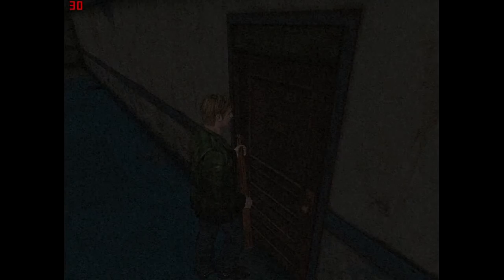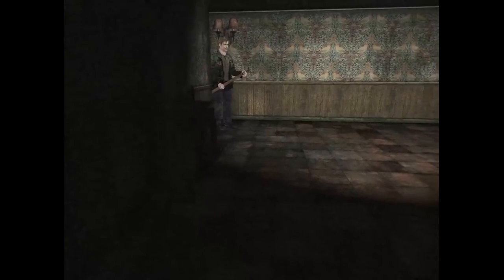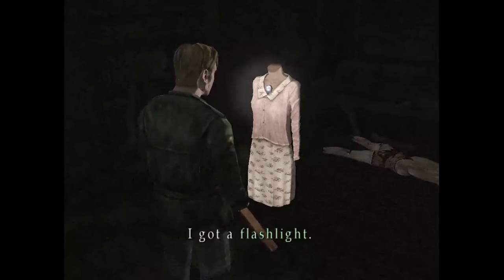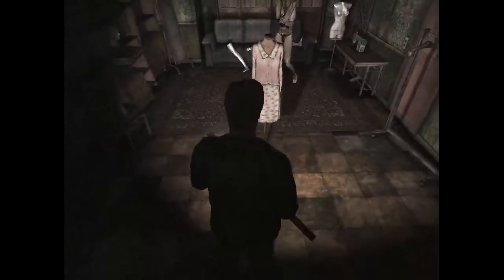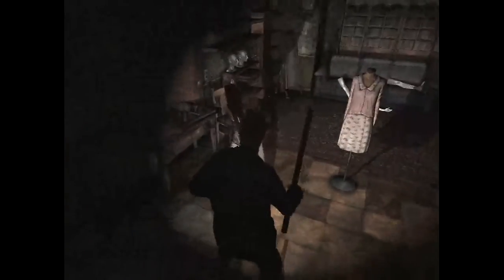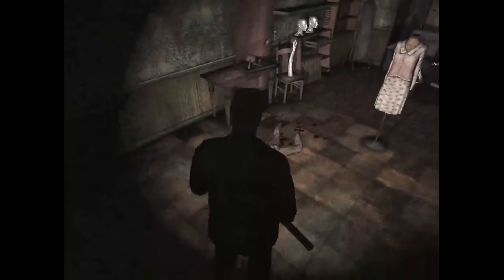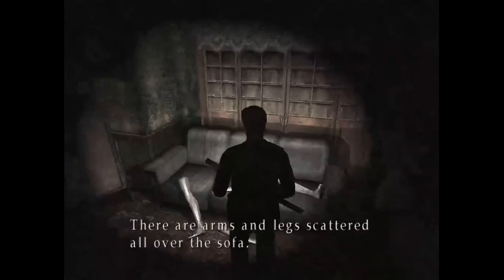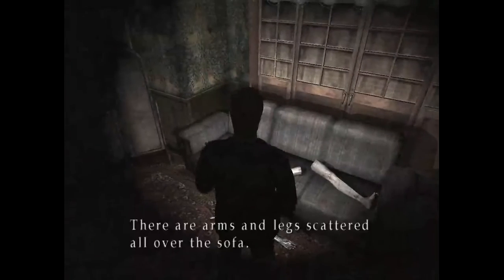Okay. Look at here. Hey, look. Kill it. All right then. There's arms and legs scattered all over the sofa, and they come from a mannequin. And I believe the leg monster guy, that's a mannequin. Those are called the mannequins, I think. I don't actually know though, but I have a flashlight now.